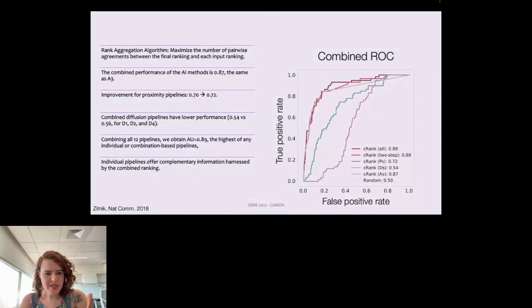So what we learn at this moment is that instead of saying, oh, AI is better, or proximity is better, or diffusion is better, it is actually when we have all of them together that we have a much better outcome.